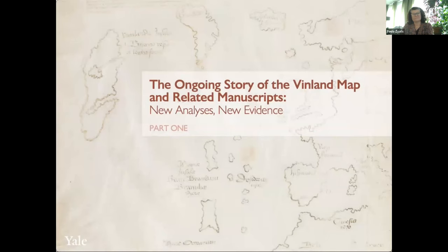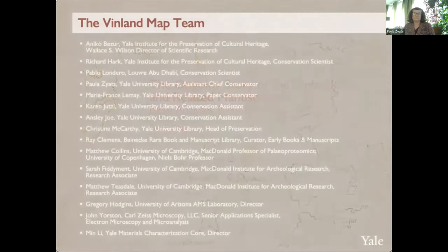During this two-part presentation, we'll be discussing the new analyses performed at Yale University, not only on the Vinland Map, but also on the manuscripts with which it is associated. It has been an ongoing story. We'd like to acknowledge the hard work that has been done on this project so far, with many thanks to our colleagues near and far, especially Team Titanium at Yale.